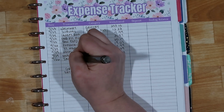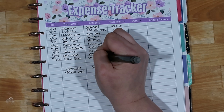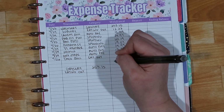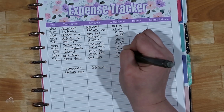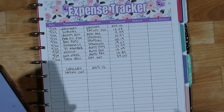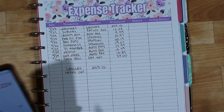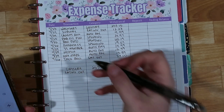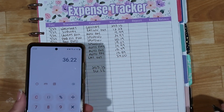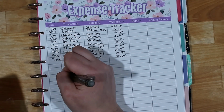ahead of myself. We went to Taco Bell on the 26th. That came out of our eating out budget. The amount we spent, it was my husband and I, and it was $24. Luckily I caught that before I did all the math. I didn't want to have to erase too many things here. So for Subway, we had $12.22, and for Taco Bell, we had $24, for a total of $36.22 in eating out this week. Next up, we'll do auto pay.